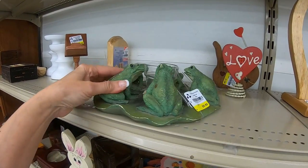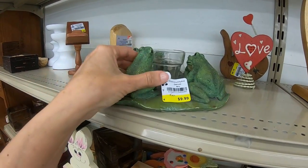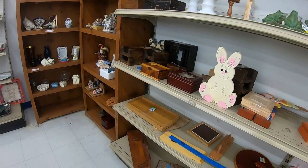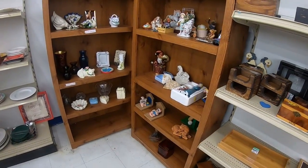Now this was just an item from probably a regular store like Marshall's or TJ Maxx, and it had quite a bit of wear, or I probably would have picked up the frog candle holder.